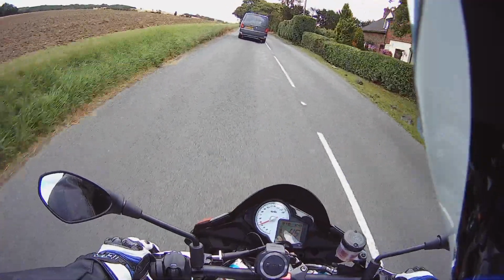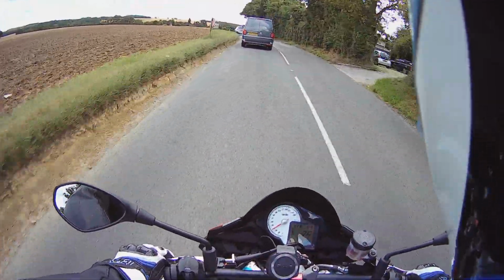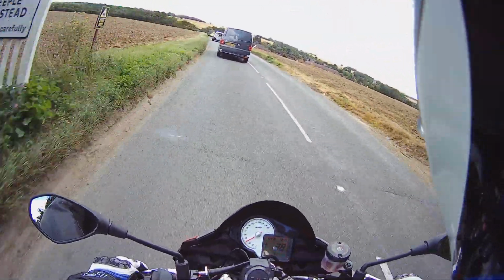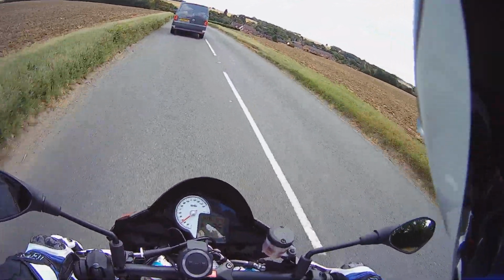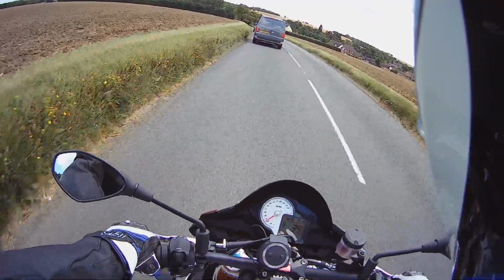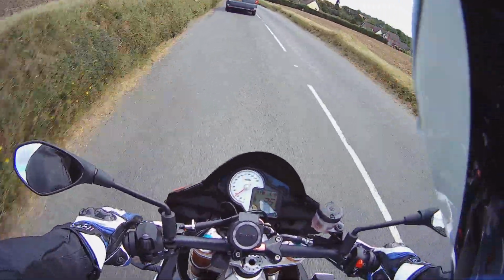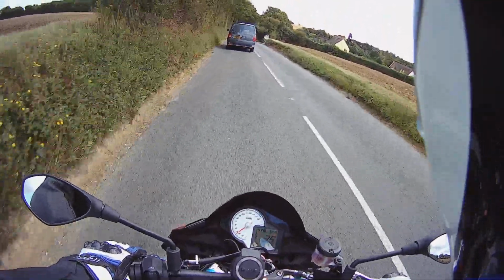You can see, I mean, you'd expect it to overtake like that, wouldn't you, being a 1100 V4, but there's no strain at all. The only strain I find is actually holding on at times. And the front wheel comes really, really light when you're accelerating.